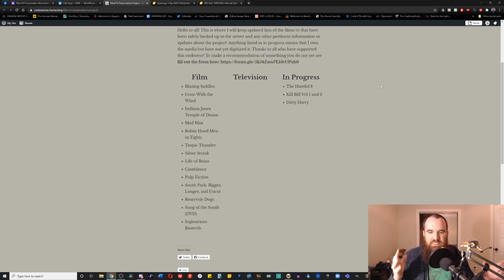So anything that you see listed in film means that the film itself has been digitized. It has been made into that .iso file, that disk image file.